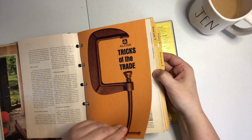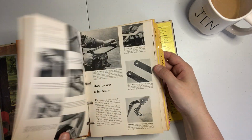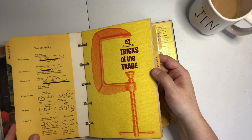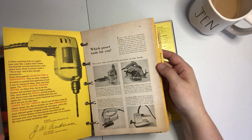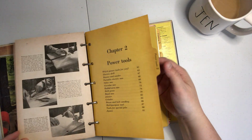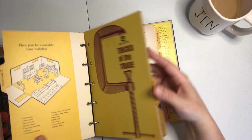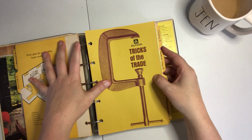Yeah, like, I mean, how fun. This would be so much fun. I do want to do a cooking binder, a house binder, and then like a sewing binder. These images are funny. I hope it closes right though.